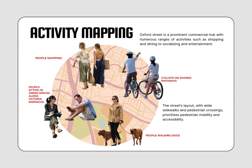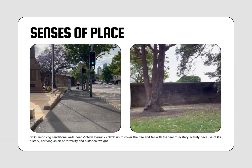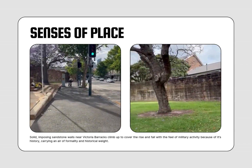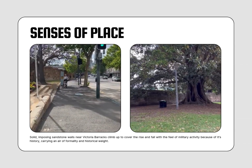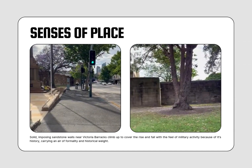This is a chart for activity mapping in Oxford Street, differentiating the different types of social activities and interactions occurring in the area. You can see people shopping, people sitting in green spaces, cyclists in shared pathways, and people walking dogs. Solid imposing sandstone walls near Victoria Barracks climb up to cover the rise and fall with the feel of military activity because of its history, carrying an air of formality and historic weight.